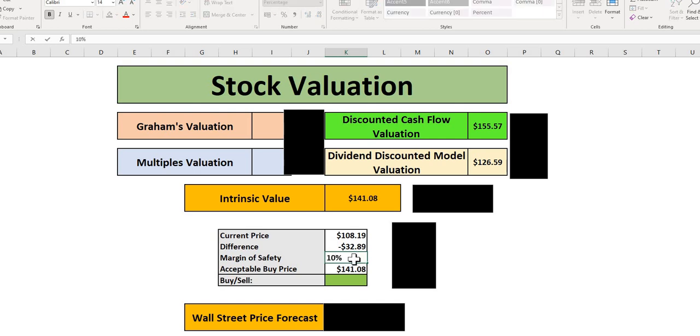Margin of safety, we always start off with 10% if we believe it has a wide moat, strong financial metrics, good forward-looking data. If we move then to 15%, it's still showing a buy up to $120. At 20%, a buy up to $112. And at 25%, roughly lower. So I would say right now you are locking in between a 20 to 25% margin of safety.